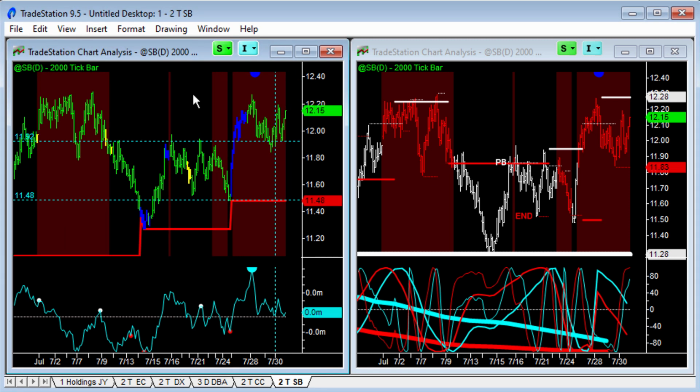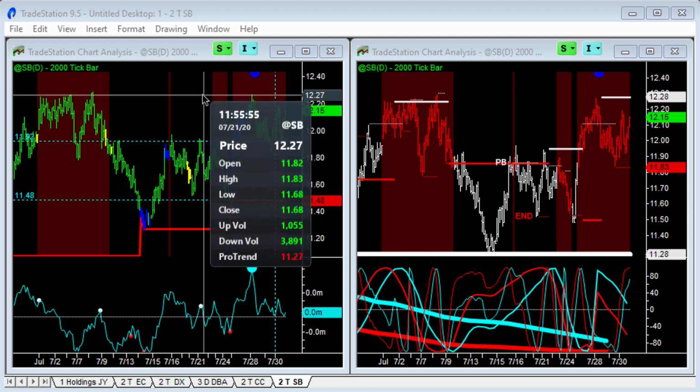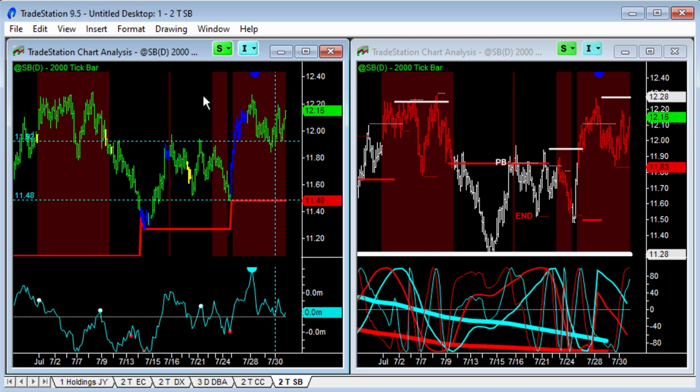Sorry about that little screen grab there. So if this thing gets above this high level here, 12.25, that'll be nice for a trending move, breaking above resistance on an intermediate time frame.